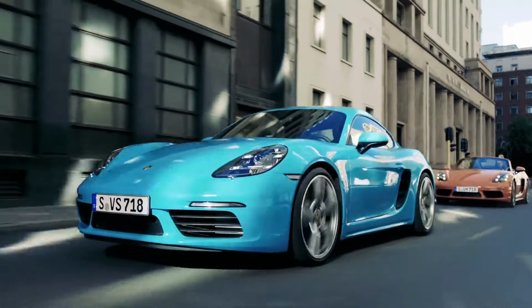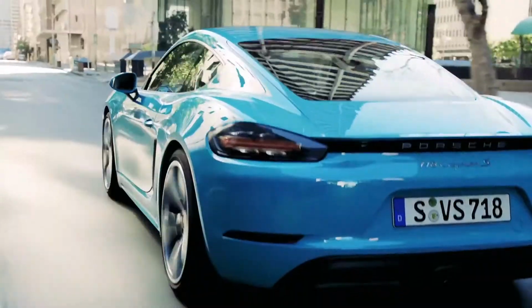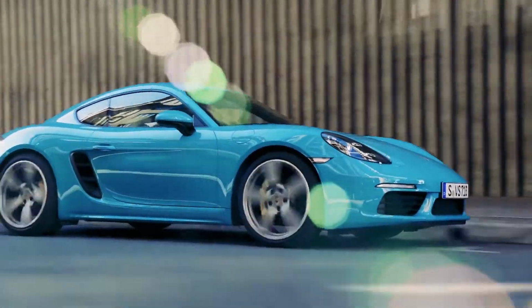And one thing that the 718 models have in common with the new 911, as you may notice, in contrast to its own predecessors, is that we no longer draw a distinction between the Boxster and the Cayman, either in terms of performance or visually. Except for a few wheel designs for the Cayman, the two cars are essentially identical. And here we continue the tradition of the 911.